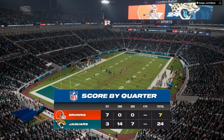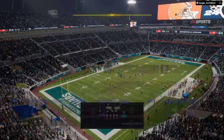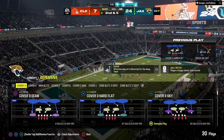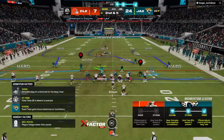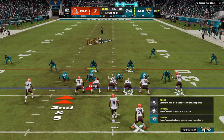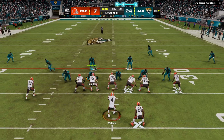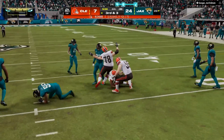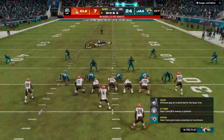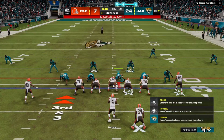Back now in Jacksonville. It's the Browns with a deficit. They're trailing, but with the football here to start the fourth. Here's a second and five. And Chubb tried the middle here. He takes this for 3 to the 29. And quickly, they get to the line.